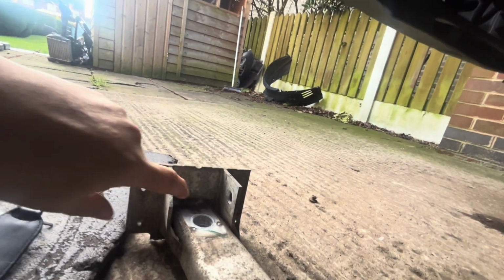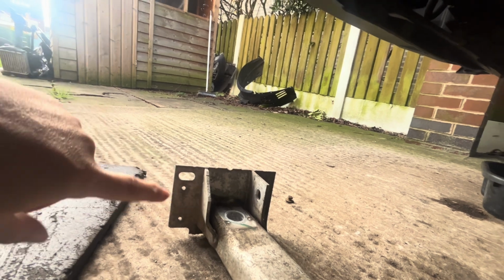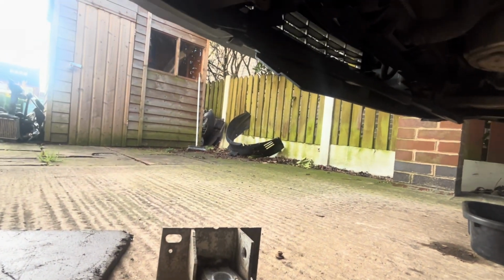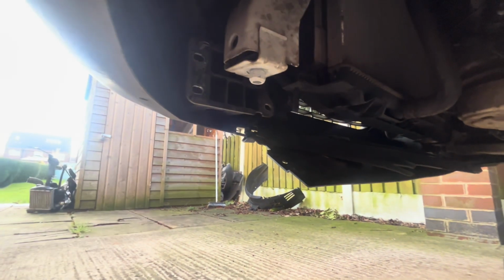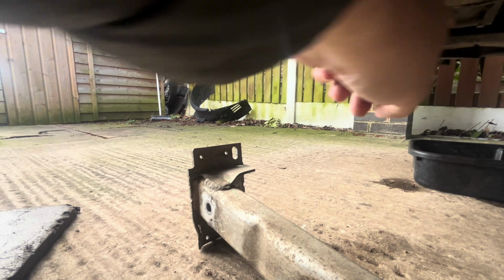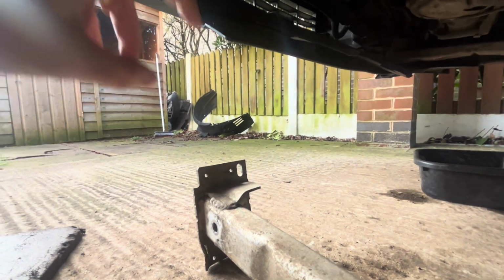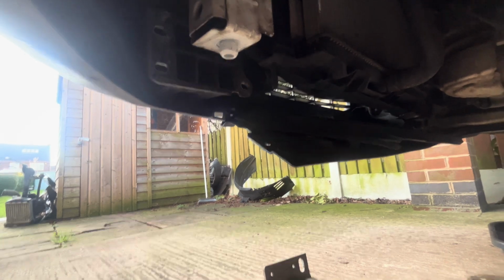Now, I couldn't find anywhere online how to take this off. The video I watched, which says clutch removal from a Peugeot, applies to a Citroen Berlingo because it's the same car. All it says was, you need to remove this. It doesn't tell you how though. There's a bar that attaches underneath here, and the same on the other side. You need to remove that to allow it to come down. You can't just take it off one side, you have to take both off.